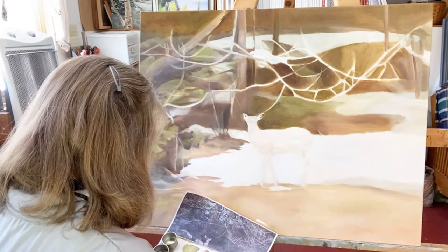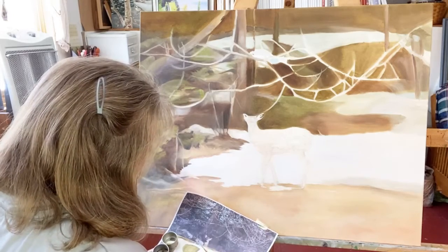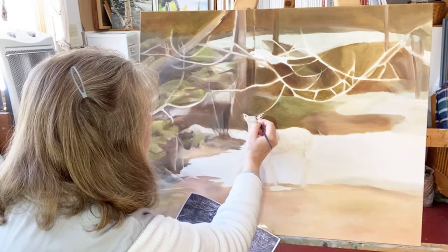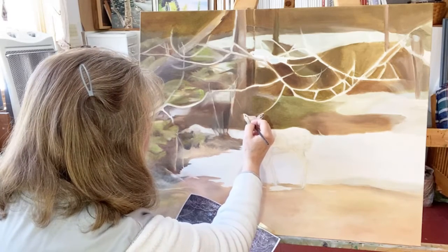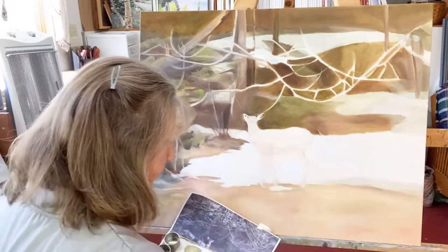The thing that is most important about doing animals or portraits is definitely the eyes. It's always the part that I enjoy doing the most. A lot of times I don't do that until the very end, but it brings everything totally together.